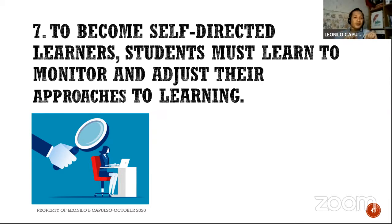Student must learn to monitor and adjust their approaches to learning. Dapat nagpi-feedback tayong mga guro tungkol doon sa performance ng bata, or we at least ask them, kamusta, saan ka nadalian, saan ka nahirapan, anong pwede naming gawin para matulungan ka, para mas matuto yung bata na sumagot mag-isa. Okay? Now, having said this, no, we discussed already what is PPST, what is research-based knowledge, what is principles of learning, principles of teaching. At the end, napakahalaga na si teacher din ay matuto siyang i-equip yung sarili niya.